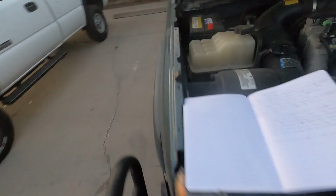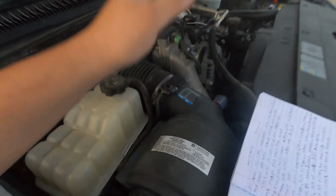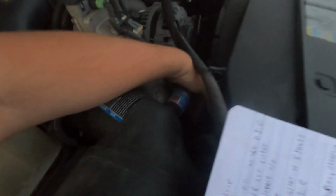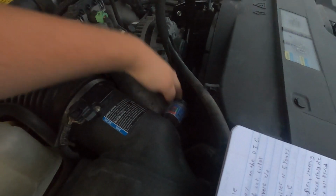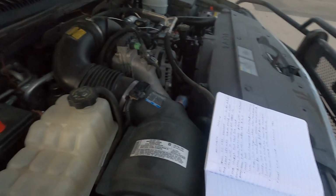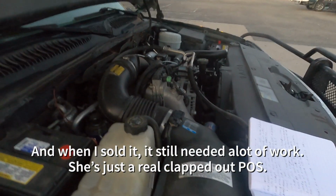But to get to the tensioner to replace the belt on this truck, you have to remove the air box. You have to remove the rubber intercooler tube that's down there that connects to here and goes down to the intercooler. And it's just a lot of stuff that has to come off this truck to maintain it. It's a royal pain in the ass.